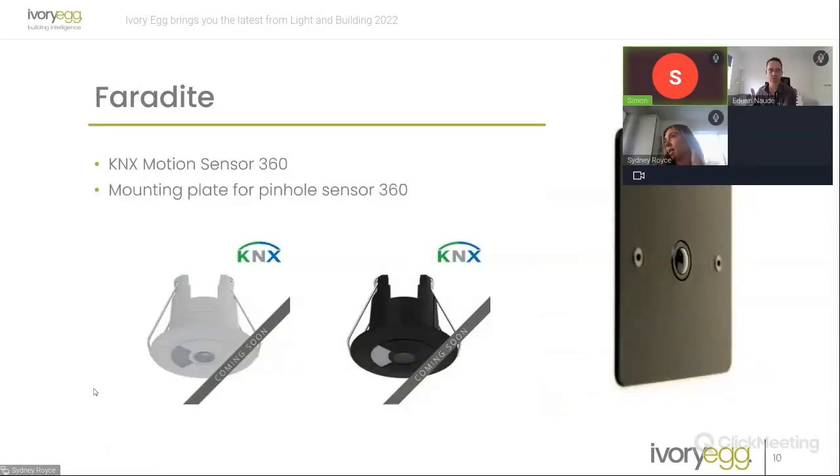So Feller have excitedly come out with the motion sensor in KNX. It was supposed to be released at the end of this month, but I believe after Light and Build, a lot of suppliers have been submitting their products to be approved by the KNX Association. So it has been delayed a little bit. Hopefully by the beginning of next year, the KNX motion sensor will be released, which is very exciting. As well, they've just released those pinhole little sensors, as you can see here on the screen. They actually brought out a mounting plate. So they've just formed a relationship with another manufacturer in the UK, and they're creating nice frames and lots of different finishes that you can cover up that pinhole sensor with.